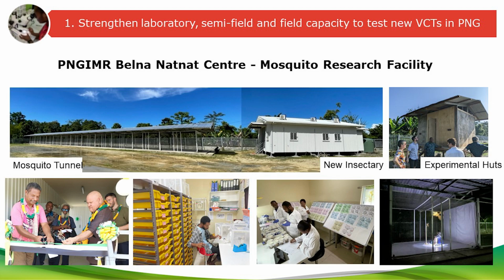And not only the project, but it's colloquial language for mosquito. So we have successfully built a mosquito tunnel cage to perform various experiments, and then also a new insectary. And this building was inaugurated by our director with a representative from the National Health Ministry, and also a representative from the National Malaria Control Program, with the late Leo Makita there, and Fred from IVCC.